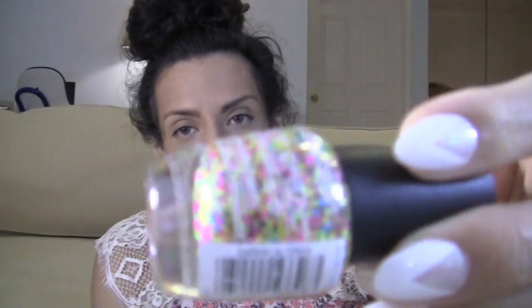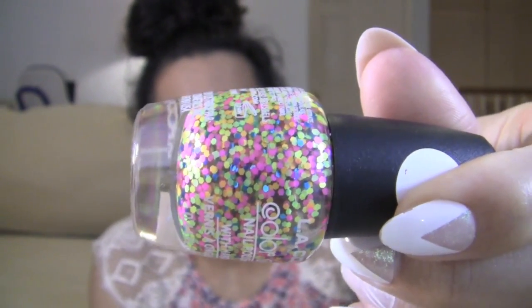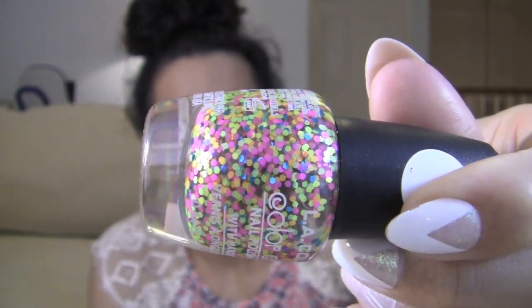Absolutely stunning. And then for the ring fingers, for an accent, I used this Dollar Tree LA Colors Color Craze nail polish. I like it, but it is so hard to take off your nail that I don't think I'll be using it again, because Nadia was just scraping it off and she was like, girl, throw it out. I was like, okay, fine. It was $1, so I don't care. I don't know if I'll keep it or not. It's kind of cute, but whatever.